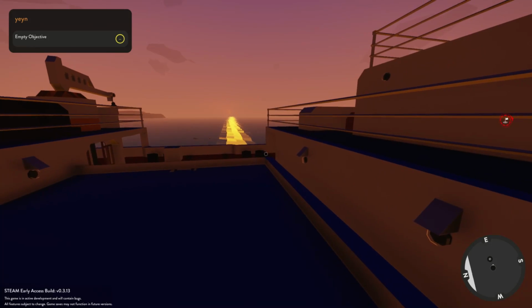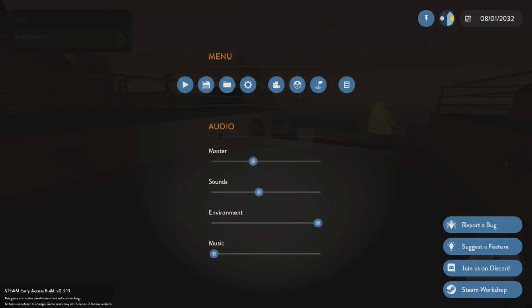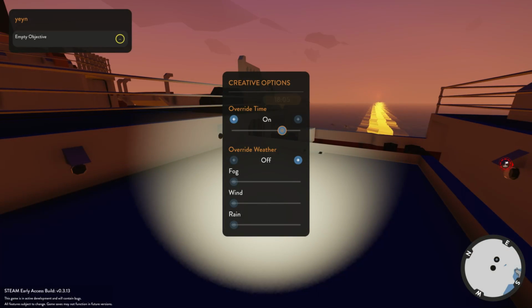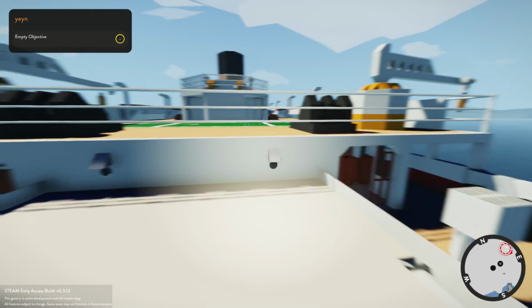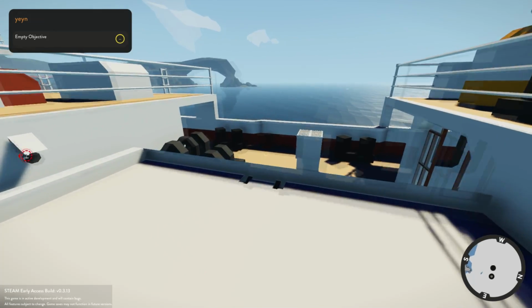So here we are back up on the deck. It is getting later. I thought I overrode the time, but I guess I did. I had the game crash. Let's do this. Well, nice and bright for you guys. Holy cow, that is super bright compared to what it was.